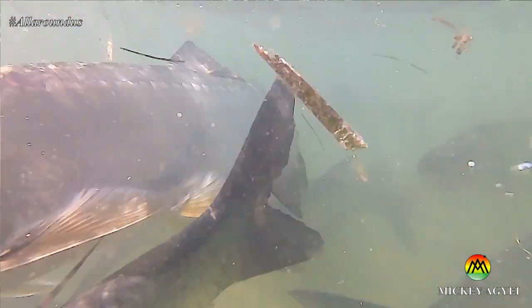I stopped here to feed these big fishes called tarpons, something you can do when you visit Caye Caulker in Belize.